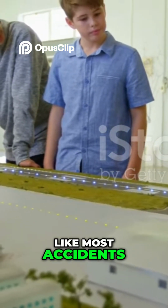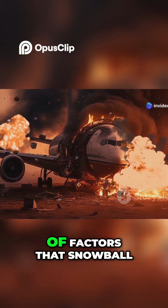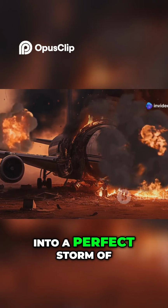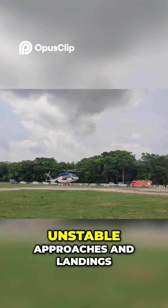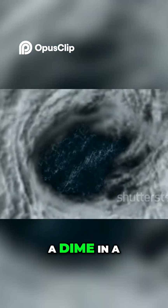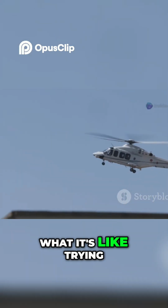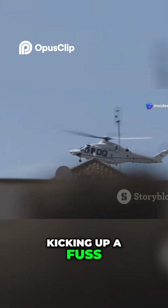Well, like most accidents, it's rarely just one thing. It's usually a combination of factors that snowball into a perfect storm of, oh shoot. One of the biggest culprits: unstable approaches and landings. Imagine trying to land a spinning top on a dime in a hurricane. That's kind of what it's like trying to land a helicopter smoothly, especially when the wind's kicking up a fuss.